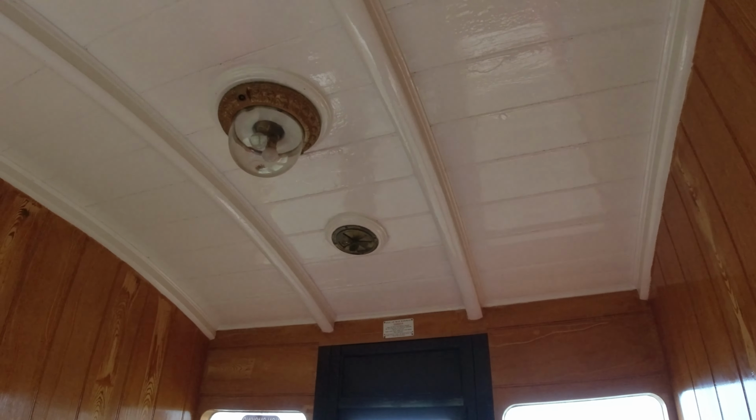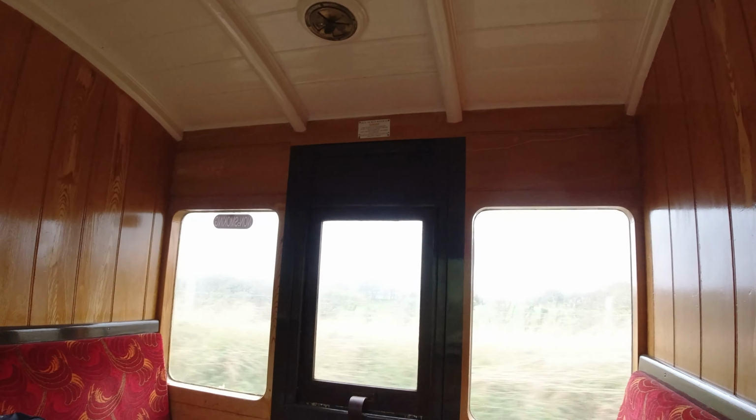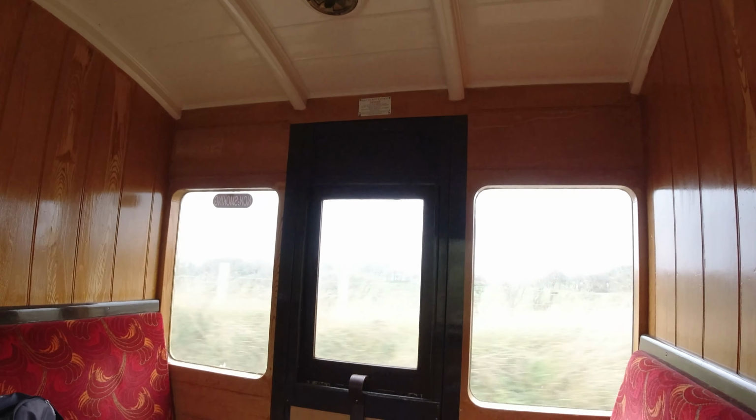So inside our third class compartment, we have a large light in the middle of the arched wooden roof here with an air vent next to it. There are doors on each side with windows that are lowered and positioned into place with a leather strap in the traditional way. The bench seats themselves are covered in a very comfortable red patterned fabric and are designed to seat 4 passengers each. For me, well, I spent most of the time looking out the window, to be honest.